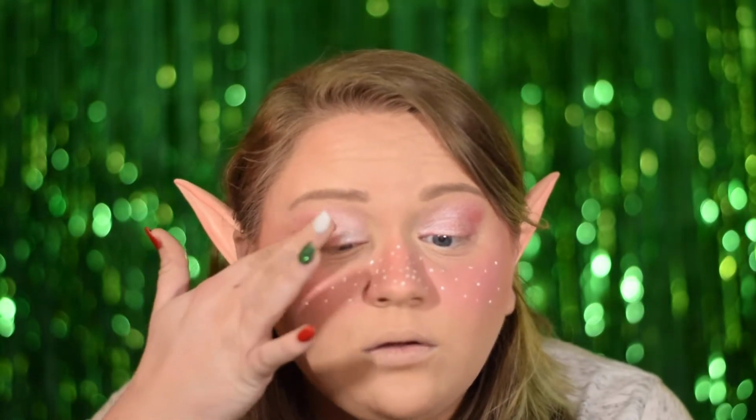Up one notch, Jeffree said, no honey, we're gonna take it up at least 4. The Grinch's heart grew 4 sizes, but my glow level grew at least 6. I'm gonna go back in with a little bit of that darker shimmer shade and just redarken that outer part. I'm just using a blended circular motion, windshield wiper motion.